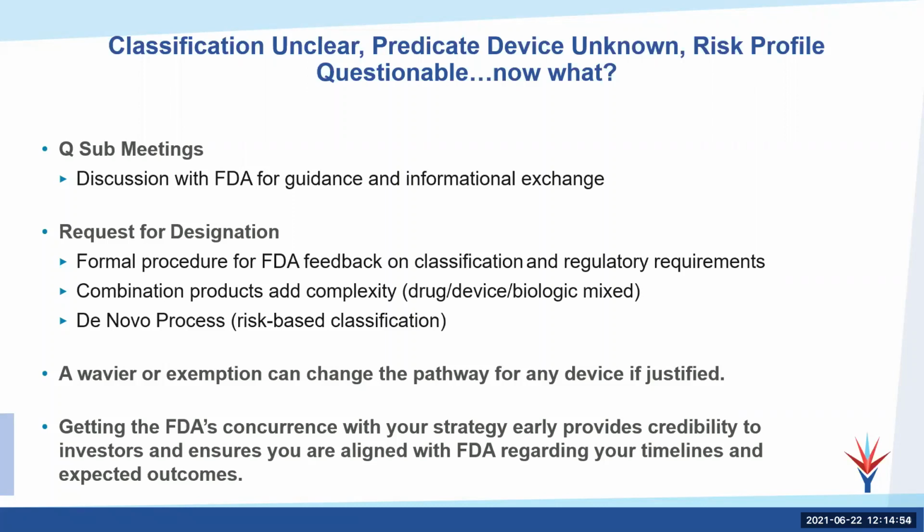The Q submission meetings provide guidance and information exchange, and there is a formal request for designation in which the FDA will provide feedback on classification, regulatory requirements, or a waiver or exemption that can change the pathway altogether. But the message here is that getting the FDA's concurrence with your position and your strategy early gives you credibility with your investors and ensures you're aligned with their expectations regarding timelines, expected outcomes, and the submission process.